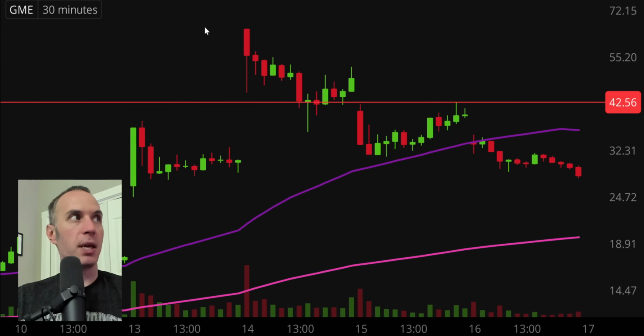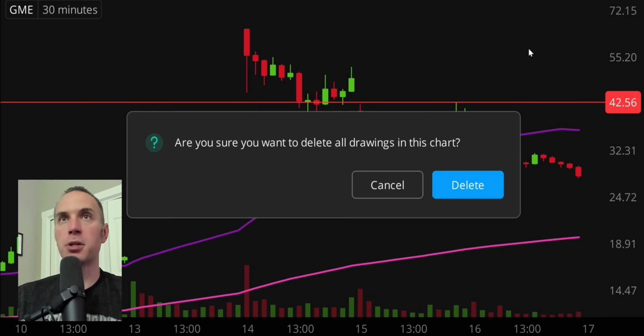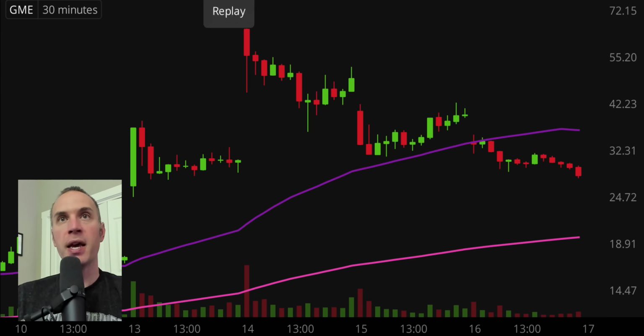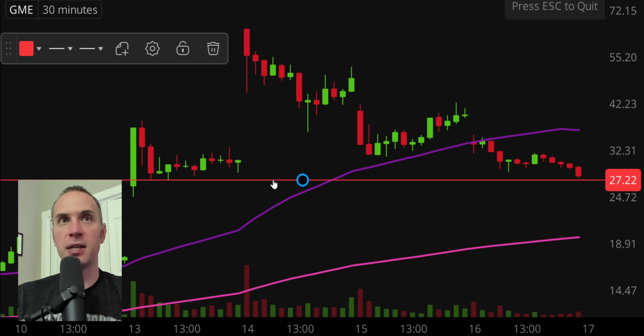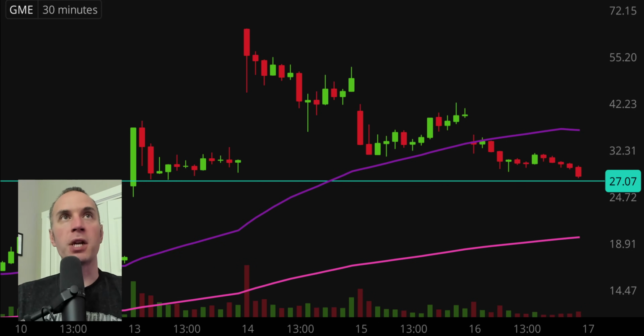Next one, GME, and the bleeding on this one continues as it maintains the pullback here. And really, in my mind, the next very, very important level of support, and we'll see if it can make it through there, is this first level here at 27.20. The reason for that is if you go back through the history of things, that was essentially the bottom part of this consolidation before it got that big move up. And it's getting very close.